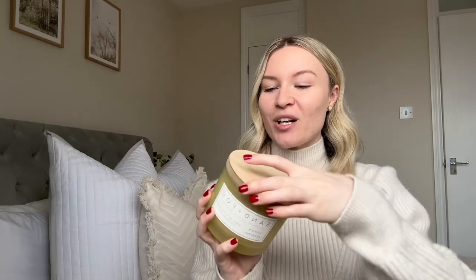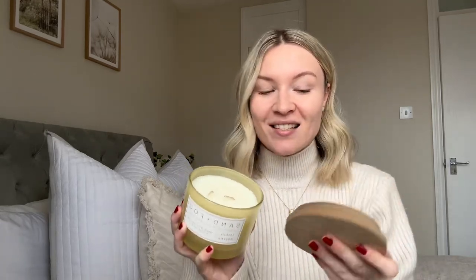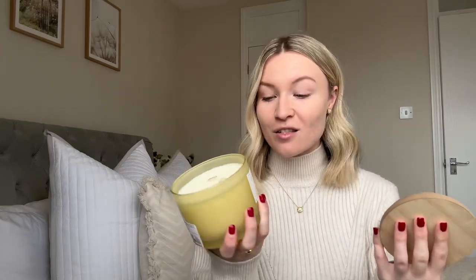One big reason why I love Sand and Fog candles is because you can reuse the lids, and you can interchange the lids depending on whatever time of year it is. Again, I've got autumn ones, I've got Easter ones, I've got Christmas ones. And provided you buy them the same size, and there's so many available in this size, you can just keep a collection of lids and change them as you please.